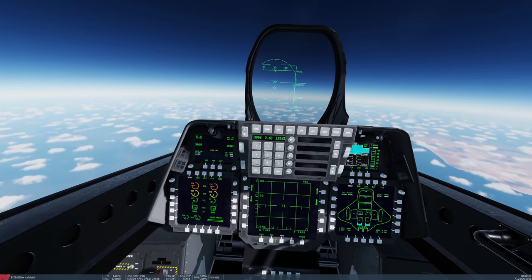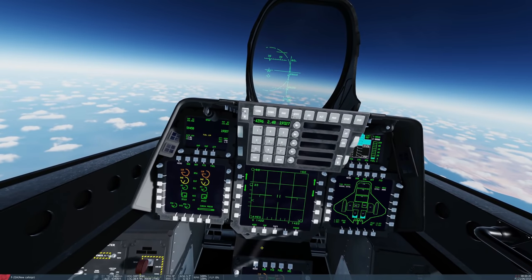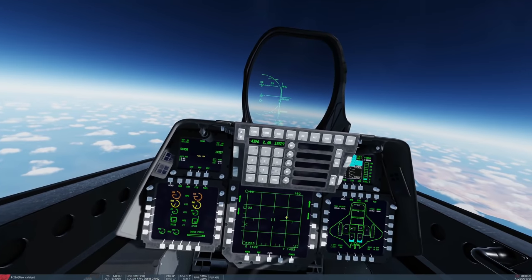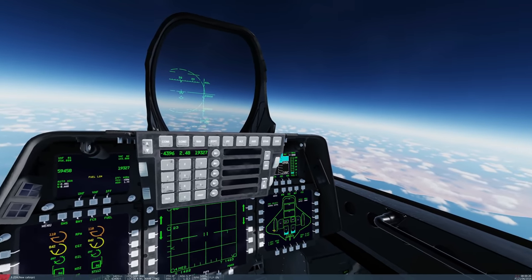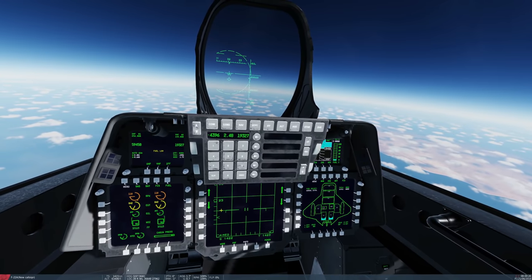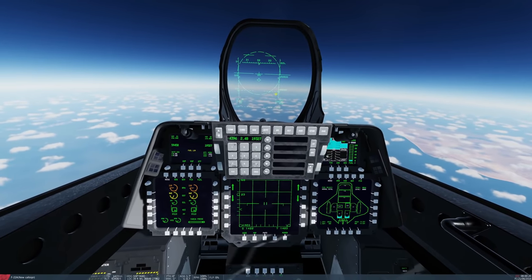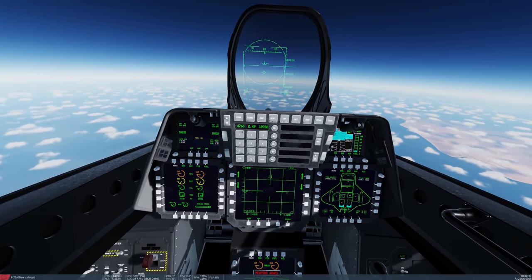Out to 160. Now here's an interesting thing. The largest range we can actually scan or display on the Raptor is 160 nautical miles with our radar. Now the real AIM-120D will have data link capability. We can fire it with someone else's lock on the target through the data link, Link 16 and whatnot. We can't do that in DCS. It's a limitation of DCS at the moment. So we are using our own radar to track this. Off we go. It's a very powerful AESA radar in this aircraft.